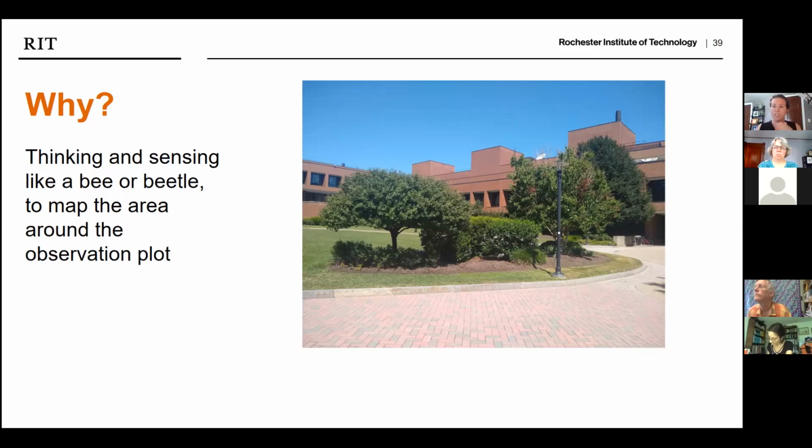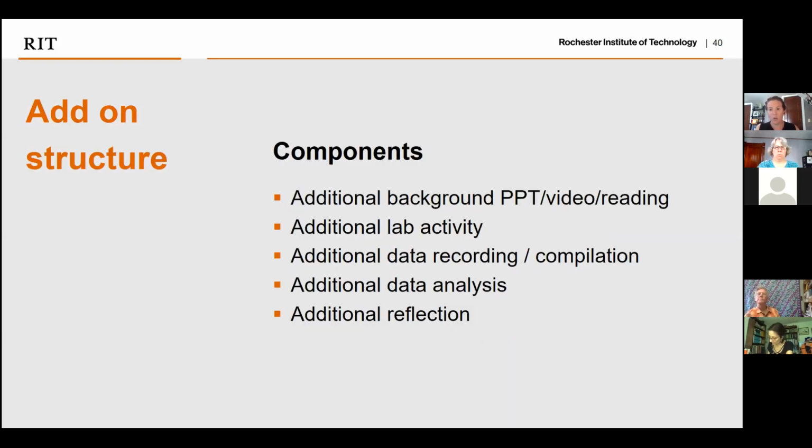And then we'll also use that with a different set of reflection questions to ask what makes habitat good or better or worse for insect pollinators, right? So we don't want them to see a landscape and say, well, this one's better for me. What are the things in it they can reflect on in terms of what would make habitat better or worse quality for beetles or other insect pollinators? So if you chose to add that, there would be some additional background that could be a video or a PowerPoint slides or some reading, an additional data sheet of them recording that qualitative information while out at their plot. They could compile that information collectively as a class and look at what elements of those sites who had better and worse habitat in terms of when they're thinking like a bee or a beetle.